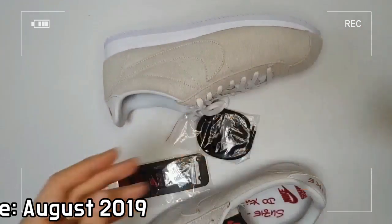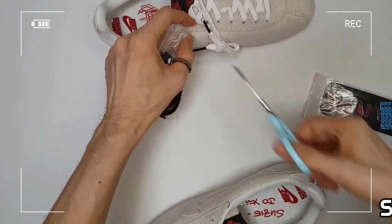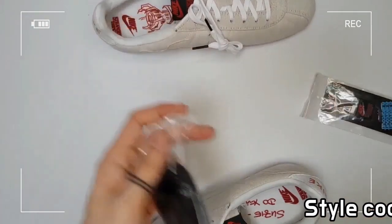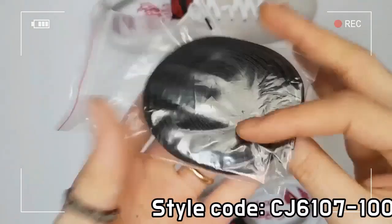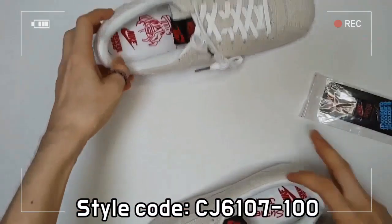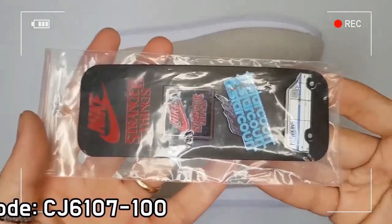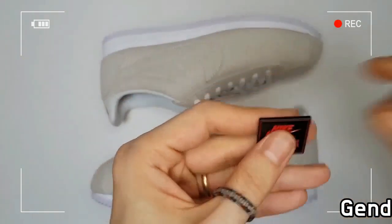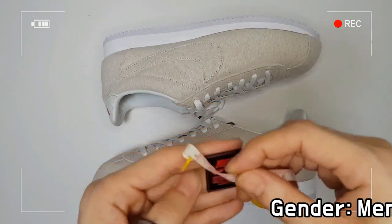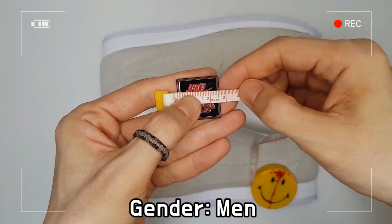Co-brand tag is on the tongue, and the Stranger Things logo is on the heel, respectively. And the red-colored Nike motif hides itself behind the white-colored fabric layer. There are a special box and three Stranger Things collector pins, together with two shoelaces to complete the design, white and black-colored ones.